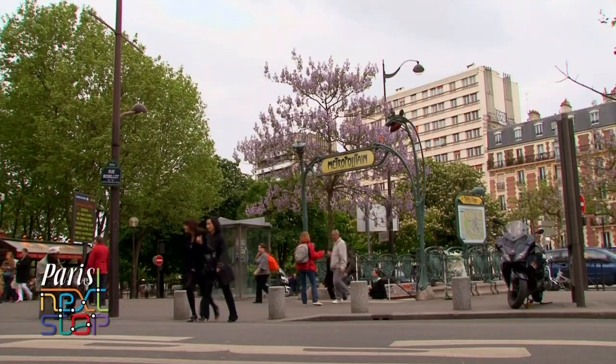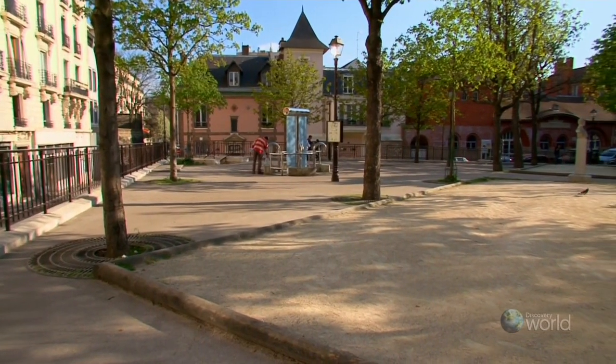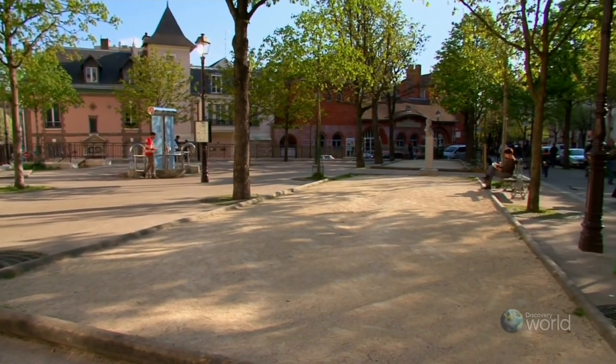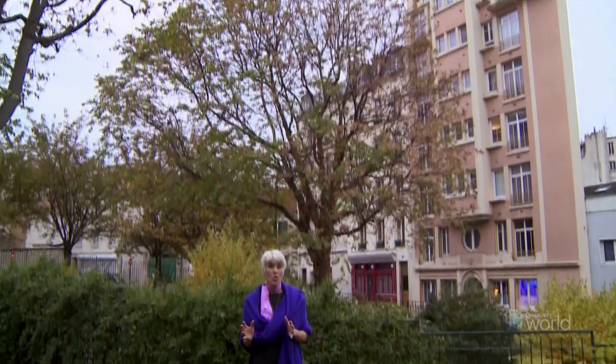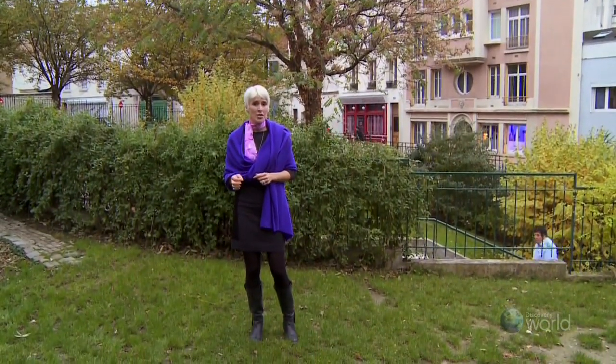We're in exciting, inventive Paris, and we're visiting the neighborhood around metro stop Place d'Italie. We're in La Butte aux Cailles, just one of the city's many charming little nooks, but surely the only one that served as an 18th century airfield. The first manned flight actually landed here, November 21st, 1783.